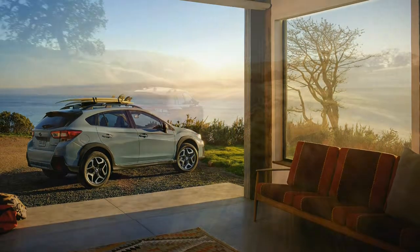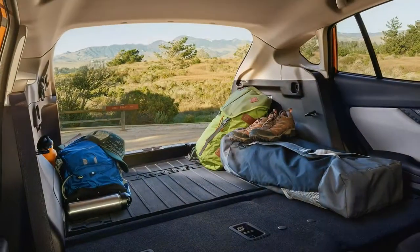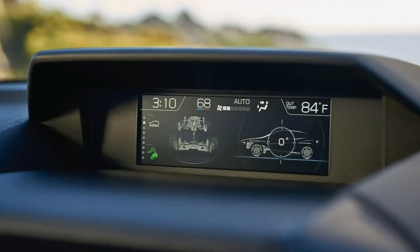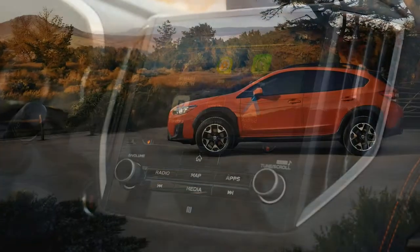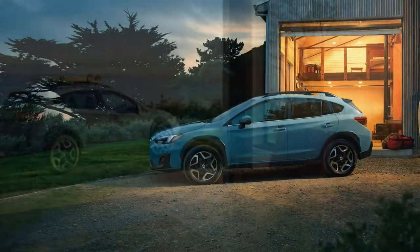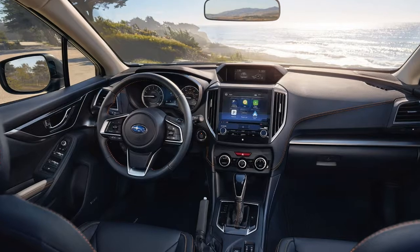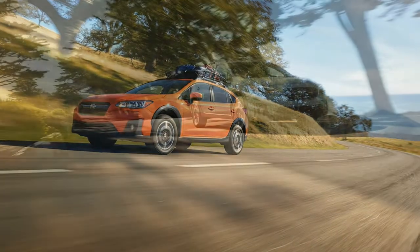2018 Subaru Crosstrek specifications: on sale now, priced at $22,710. Base engine: 2.0-liter, 16-valve flat 4, 150 horsepower at 6,000 revolutions per minute, 145 pound-feet at 4,000 revolutions per minute. Transmission: continuously variable. Layout: 4-door, 5-passenger, front engine, AWD SUV. EPA mileage: 23/27/29 miles per gallon.